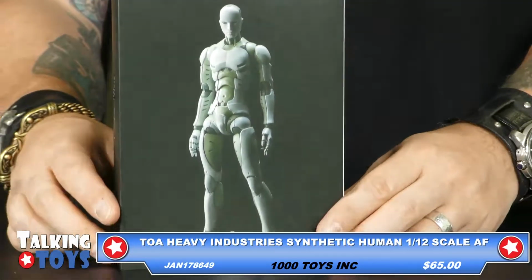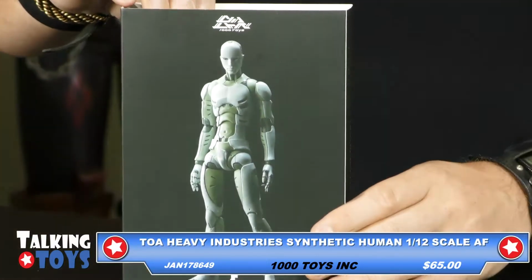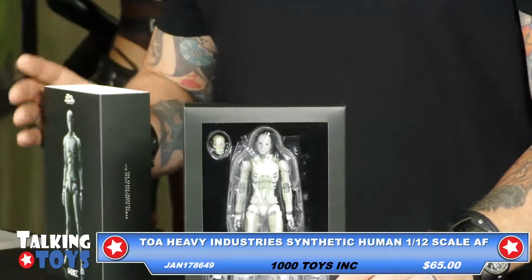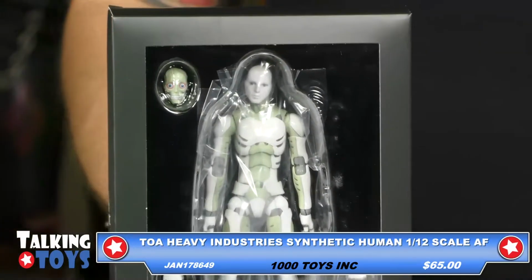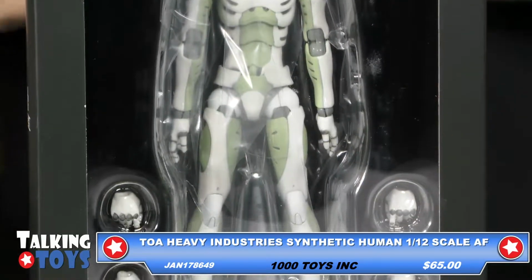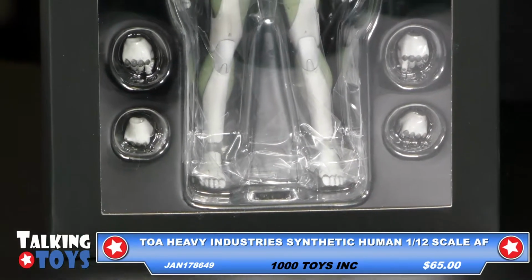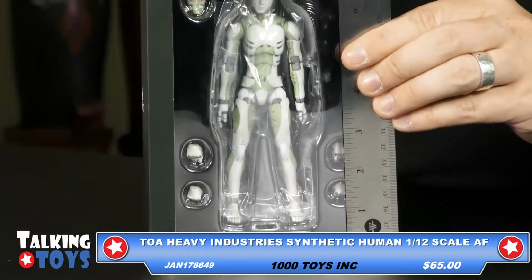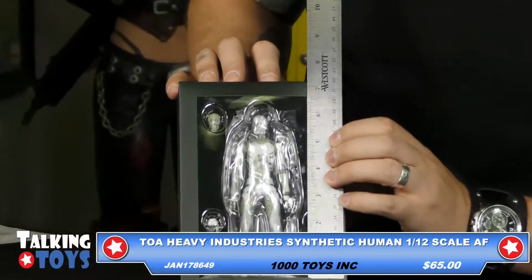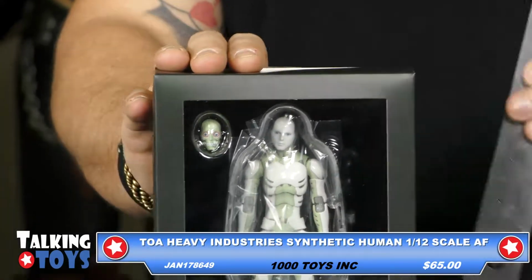Check that out right there. This is the outer packaging, and it's kind of in a sleeve. So I'm going to remove this out of the sleeve, and you can get a good glimpse at the figure right here. And again, this is 1/12 scale. I'm going to get out my trusty ruler here and show you from top to bottom about the scale of this figure. So you're looking at somewhere in the realm of a plus 6 inch figure.